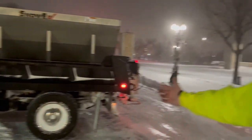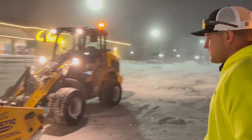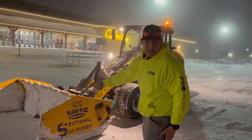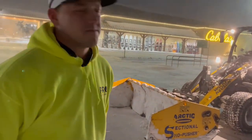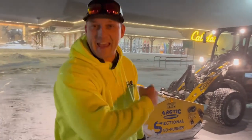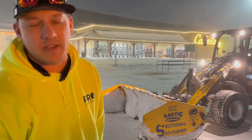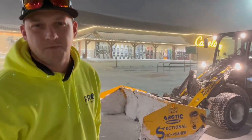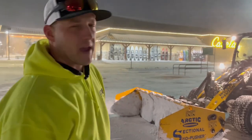And it fits our 5-yard Salter, so we don't have to make as many runs to get loaded up for salt on these bigger accounts. We still got the 50-55 right here. This has the 8-foot Arctic sectional on this one. Last year we had the 10-foot on it. This year we downsized so we can get through drive lanes and things like that, drive-throughs at restaurants and banks and stuff.